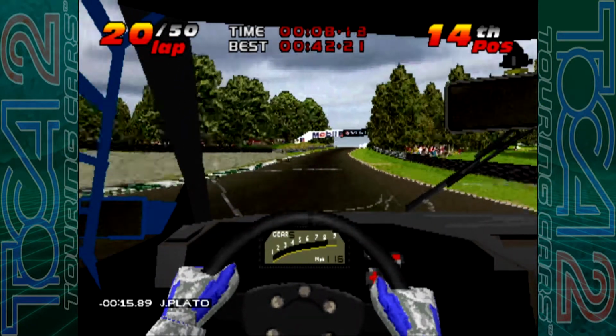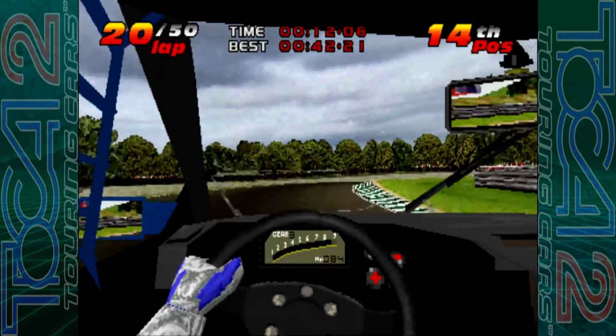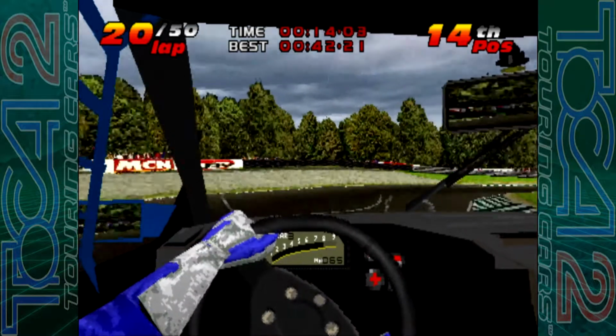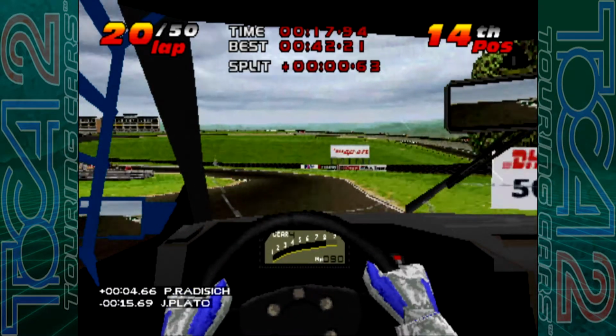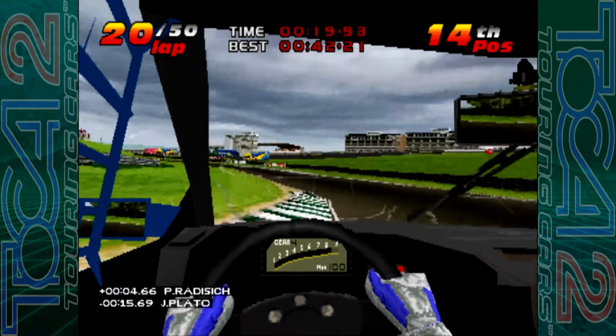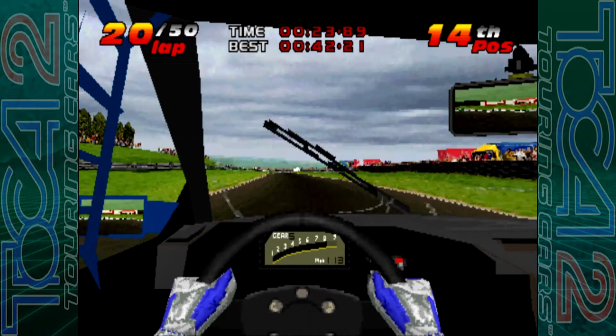Straighten it out. Go through the dip. Don't spin the car. Excelente. You can see there the car still wanted to slide a little bit.